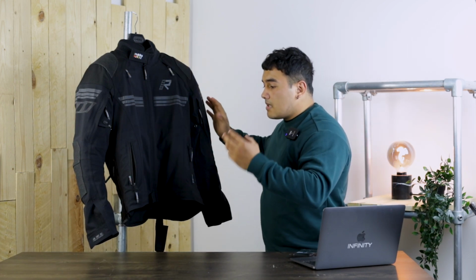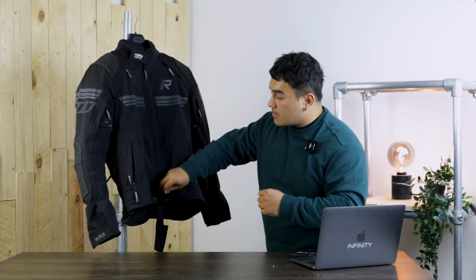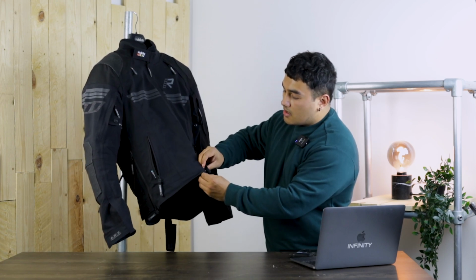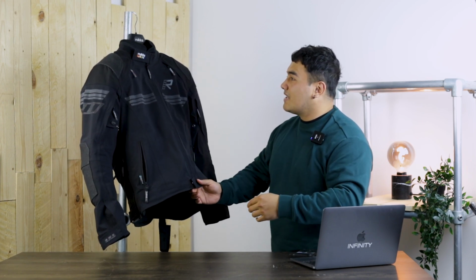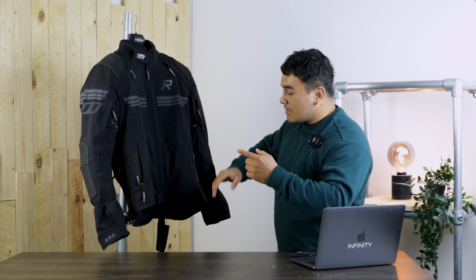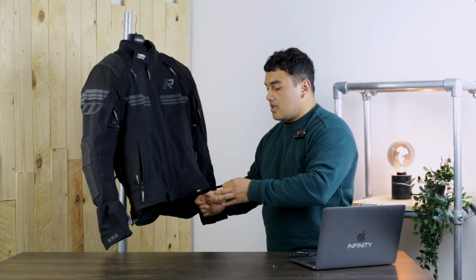When it comes to the zips, you do have big old pull tabs on them, so it's easier to grab with a pair of gloves. Now, if you look at the bottom here, you have a popper there just to protect the zip from actually attacking your tank, so it doesn't scratch it up, let's say. And if you go into the lower portion here, you also have this cool little feature that they've added, which is the crotch strap. So this stops it from separating from you in the event of a knock.